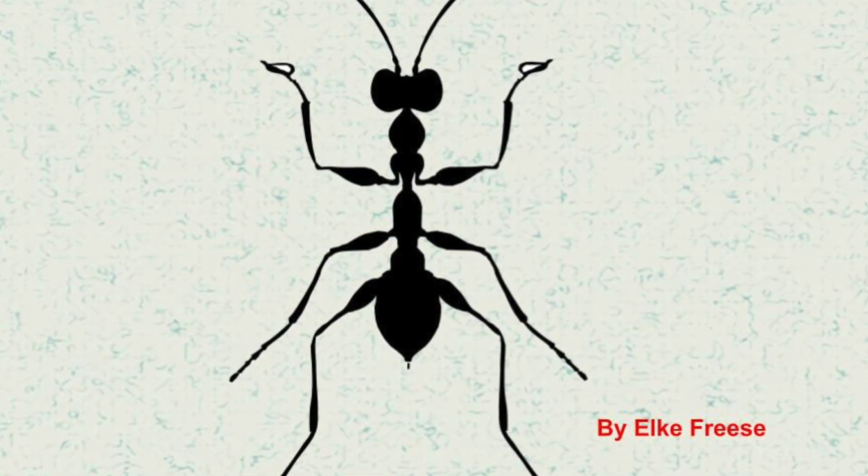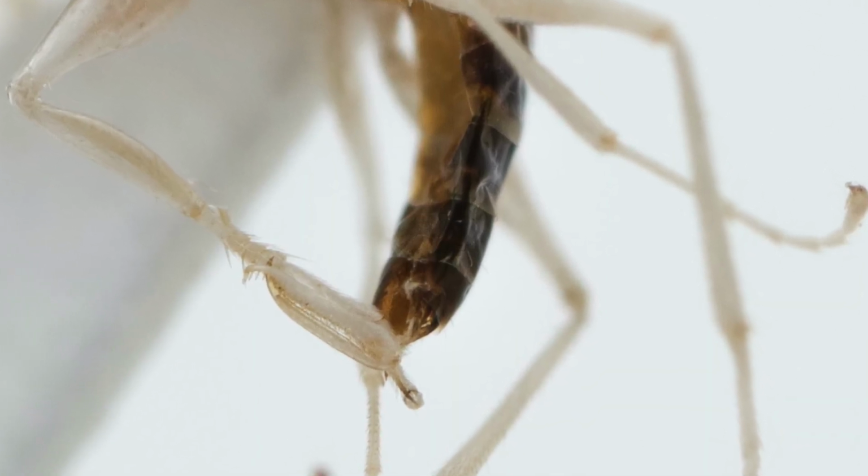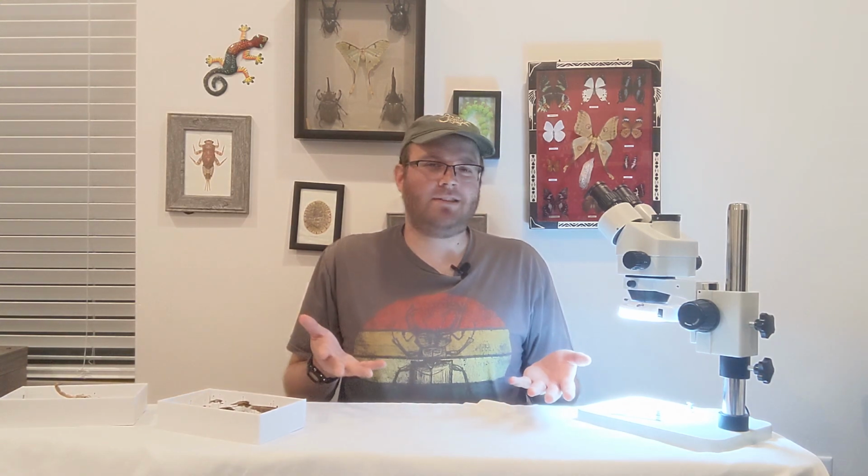In fact, I'm only aware of one family of insects, the Dryaenidae in Diptera, that have evolved claws. And despite all the research that I've done, I haven't found any studies that have looked at why insects don't evolve claws, whereas all the other arthropods do. So what I'm about to say, take with a grain of salt.